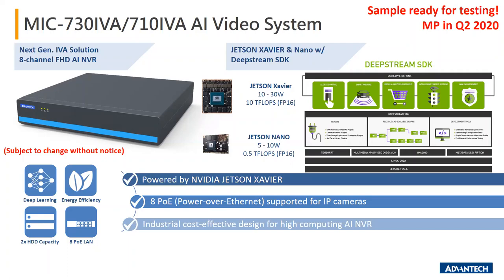Just connect the IP camera directly to the AI MVR, record, and analyze the raw data, then put the AI metadata, alerts, or some events into your recorded AI files with a timestamp. You can also do a CMS based on this AI MVR, because NVIDIA has a strong SDK to support display for 8 channels or even 16 channels. The SDK is called DeepStream SDK, and it handles decoding, recording, and display.